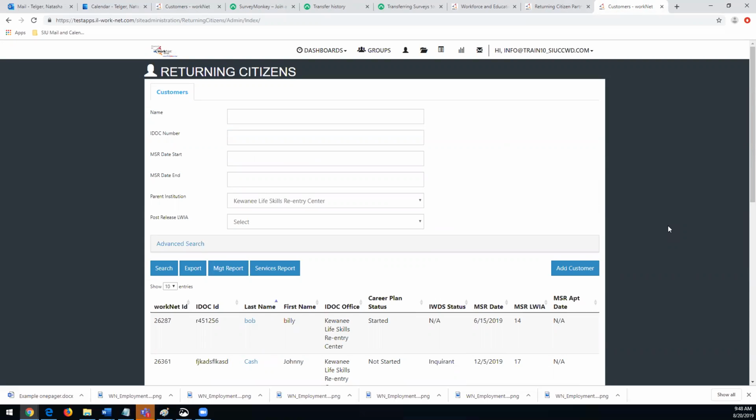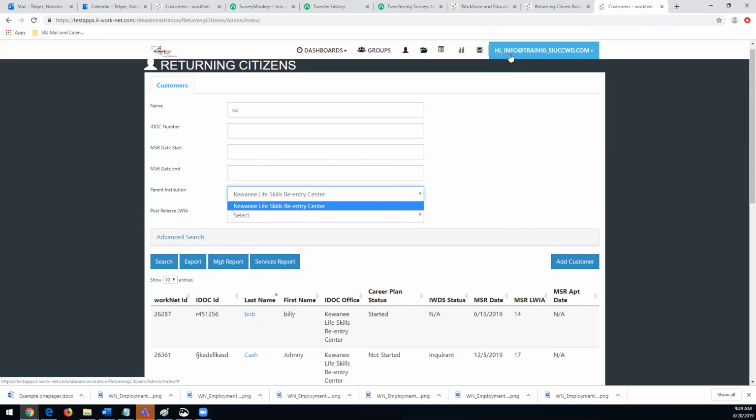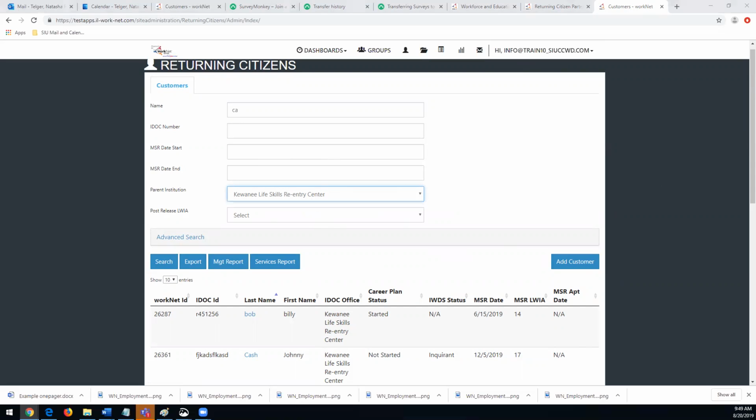This is our customer support center. And we have, you know, where you can just filter by, start typing, and then you'll see the people that are in here. So I can filter by name, Department of Corrections number, and filter the list by start and end date. This was really helpful for those who are trying to determine at what point is the sweet spot, I guess you could say, of putting them into certain programs. If you have access to more than one location, you can filter by the institution. In this case, I have a partner account that only has access to the T1. So hold on a second.